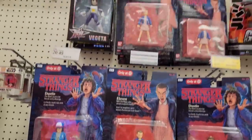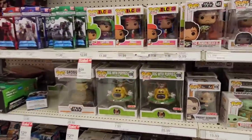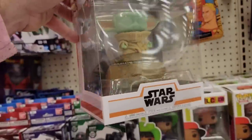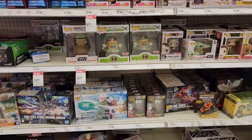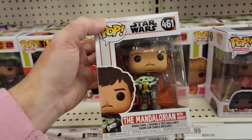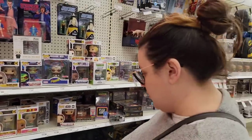Aww. Yeah, a lot of Pops. And then again, really not much here. I do think this is adorable. Oh, yeah. Squirrel dog, Doug. And the Grogu on the rock that I like. Oh, yeah, that one's cool. Oh, I know. That's awesome. That's actually really cool. Get to see him unmasked. Can't wait for the new season. Hope it doesn't suck.